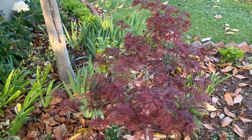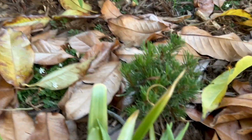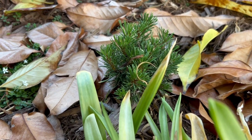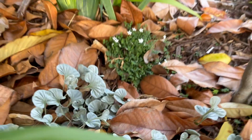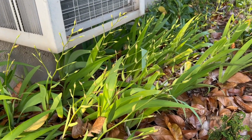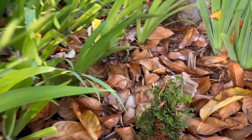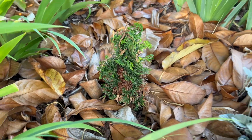We do have Acer Red Dragon. Down here is Mugo Pine. Slow Mound is the variety. Campanula. Got some silver dichondra leaves there. I'll probably go ahead and cut back the Iris ensata at this time since it's all done blooming. Also give us a little bit more room on our conifer there, our Chamaecyparis.